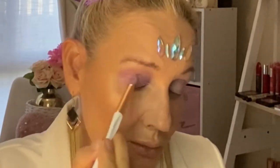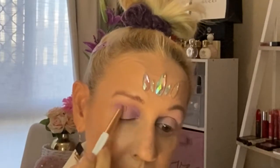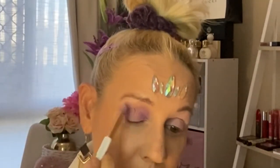I'm going to come into the inner corner here. And up into the crease. And coming in from the outer corner and leaving a gap in the middle. Oh, look at that, it's stunning. Beautiful.